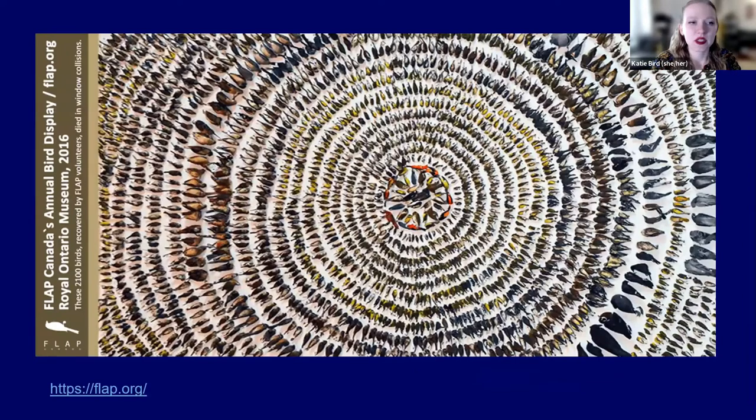So to help visualize this impact, the Fatal Light Awareness Program, FLAP in Canada, produces annual museum display arrangements of the birds that they find in their window monitoring program in Ontario. So what you're looking at is over 2,000 birds collected by volunteers in 1 year in one city. So when you think about all of the cities in North America and all residential homes, you can get an idea of just how destructive and pervasive the threat of windows is to our birds.